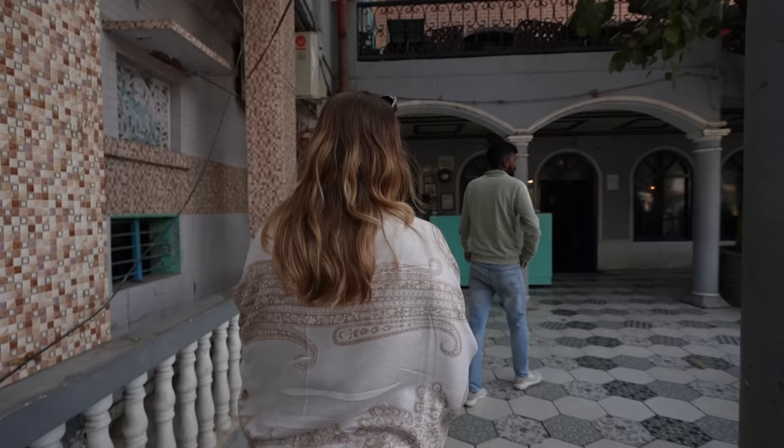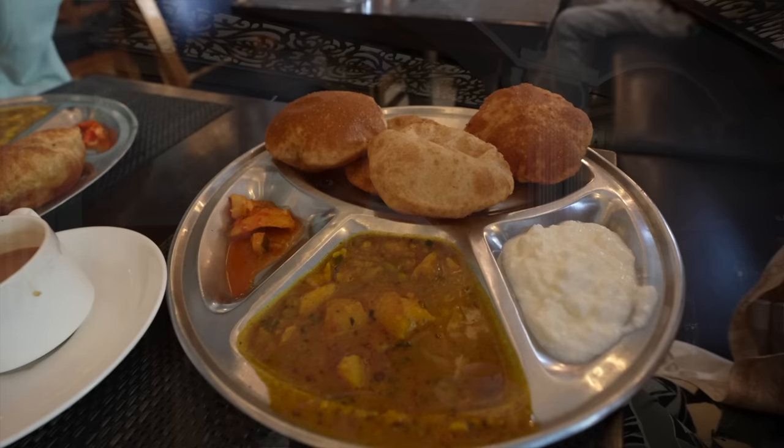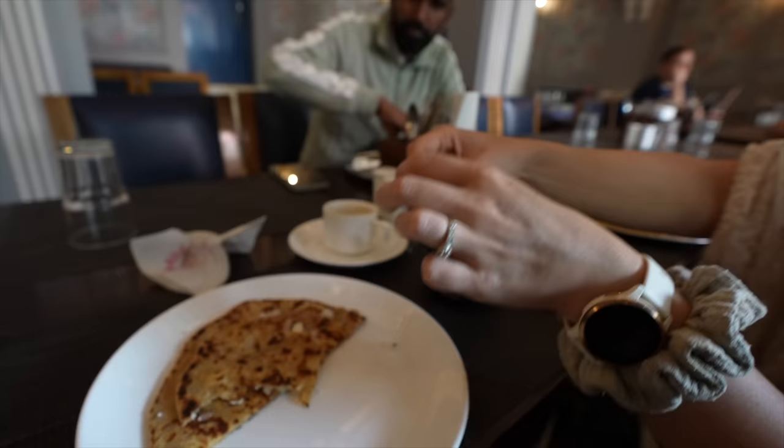Let's go for breakfast. What is she having? Puri bhaji. Puri is the bread and the bhaji is the potato curry with the green peas. What's the name of this one? That's the paratha, the cheese paratha, the paneer paratha with the pickles that you can try.